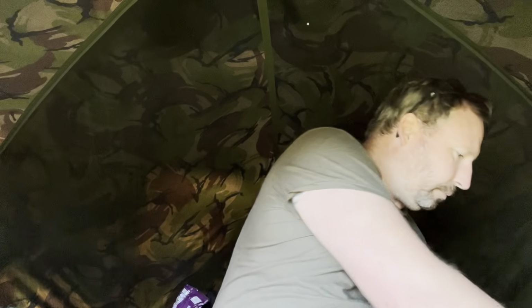I use pretty short hook lengths to be fair, but what we're going to do now is move this up a little bit further along the shank of the hook, just in line with the barb there. There we go, just give it another nice tighten down. Okay, make sure it's all bedded in. Then all we're going to do is take our scissors here and just snip nice and close.